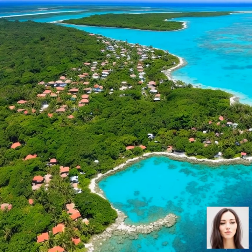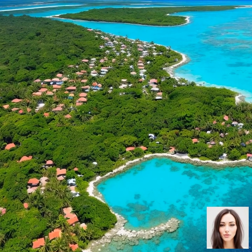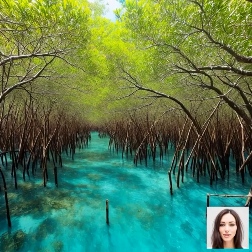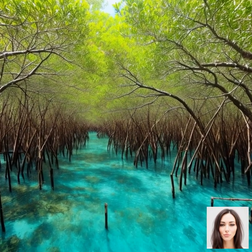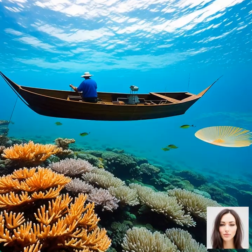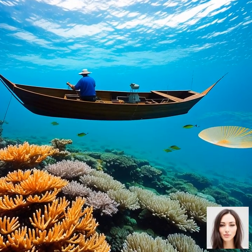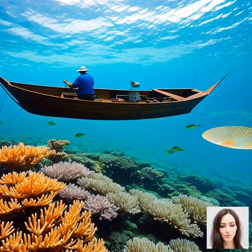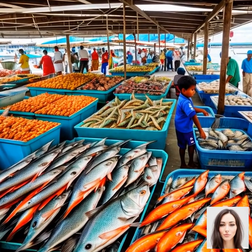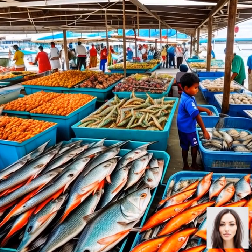One of the key services coral reefs provide is coastal protection. The complex structure of coral reefs acts as a natural barrier, helping to dissipate wave energy and reduce erosion along coastlines. This not only protects coastal communities from storms and rising sea levels, but also preserves important habitats, such as mangroves and seagrass beds, which provide crucial nursery grounds for many marine species.